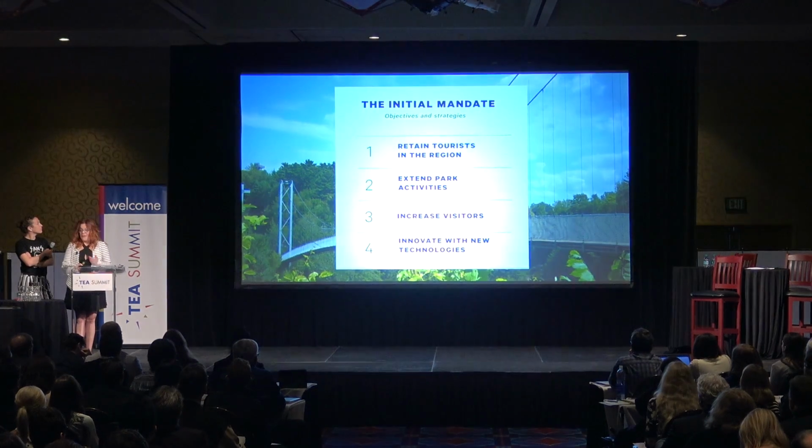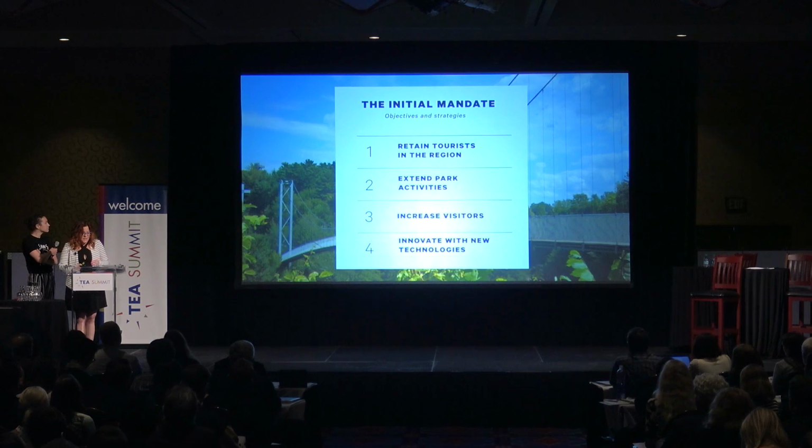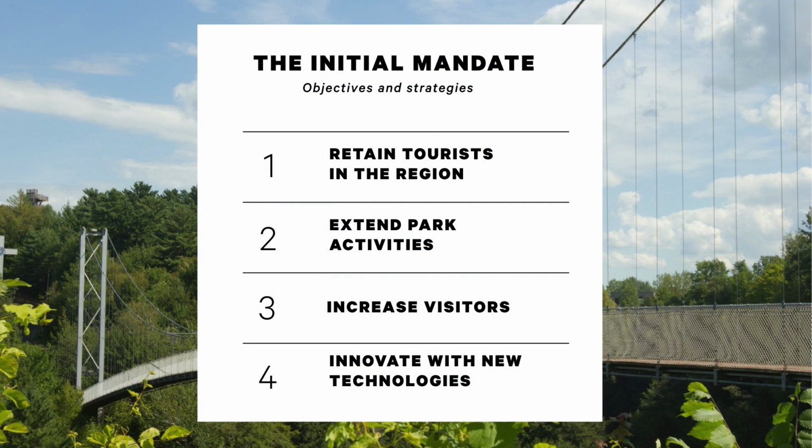So, in 2011, during a strategic planning exercise focused on the future of the park, we set the goal of creating an innovative project that would showcase the natural phenomenon of the gorge. We called Moment Factory and presented it with a general idea and set objectives, including to develop a tourist product offered in the evening to increase the number of overnight stays and maximize economic benefits, to create new activities, to generate fresh enthusiasm for visitors who have visited the park once, twice, and many times before, to increase the number of hikers, and to innovate using new technology.